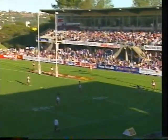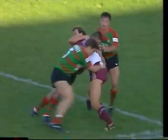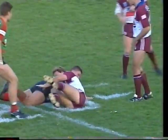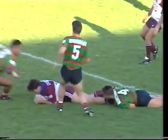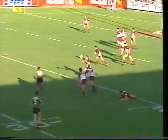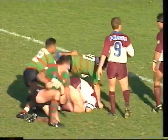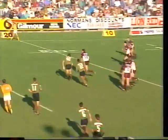South Sydney leading by a point. The Jason Bell field goal. I wonder how important it will prove to be. South sending their reserve grade hooker into the game in jumper number 22. Away now from Lions. This is Dunford. Roberts.